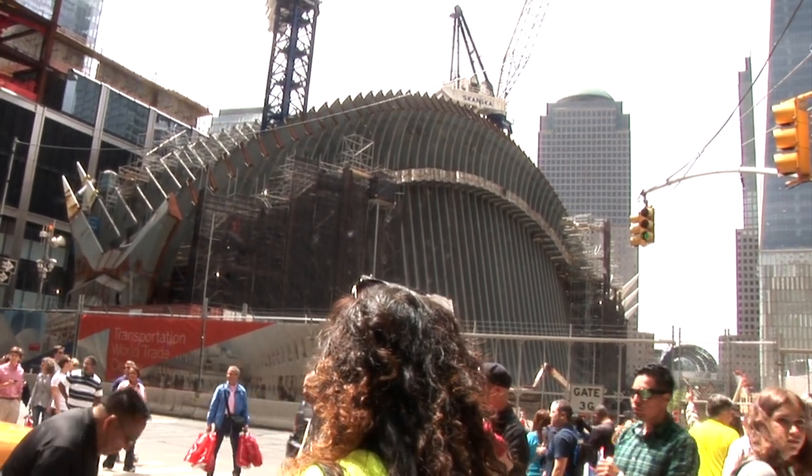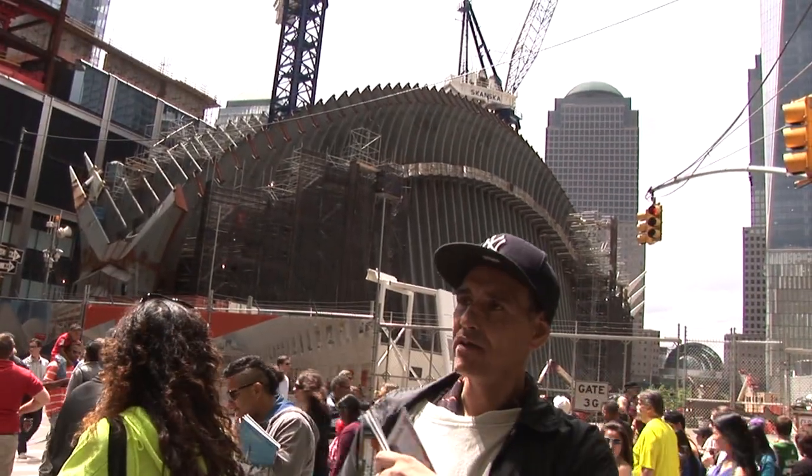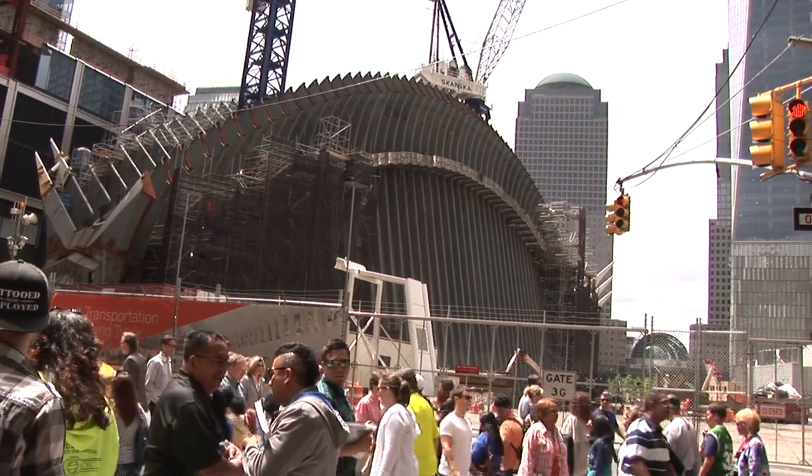You look at the cross, it kind of symbolizes the same kind of thing. I don't know. Freedom Tower. This is the building, guys. The five new ones. Good surprise, you guys.